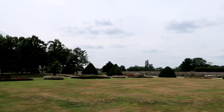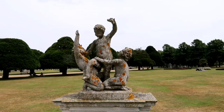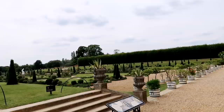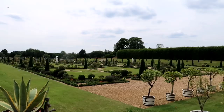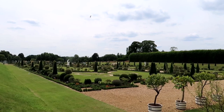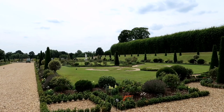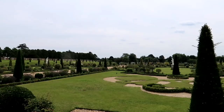I just saw this statue over here, so I want to take a look at it. Thank you, Queen Victoria. Now we've wandered into the Privy Gardens. Wowza! Look at all that. Too bad they're doing so much lawn care out here, but I totally understand why.